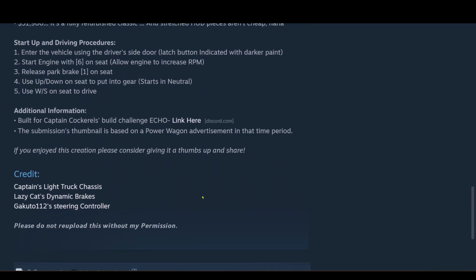Startup and driving procedure: enter the vehicle using the driver's side door, latch button indicated with darker paint. That's nice to see. Start engine with 6 on seat, allow engine to increase RPS. Release park brake 1 on seat. Use up down on seat to put into gear. Starts in neutral. Use WS on seat.